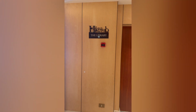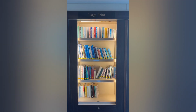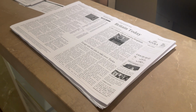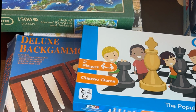Did you know there's a wonderful library on board Azura, and it's open 24 hours a day? A huge selection of different kinds of books to suit all tastes. Plus, from 10:30 every single morning, you can grab a copy of this Britain Today newspaper, plus a crossword of the day. And there's a small selection of games.